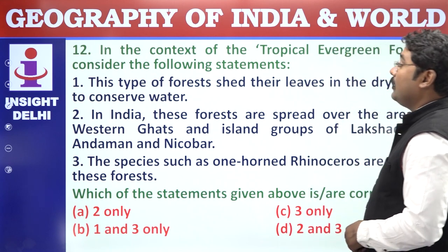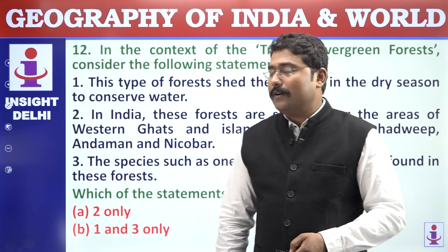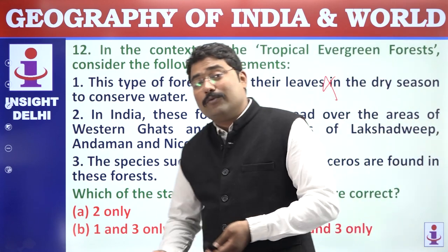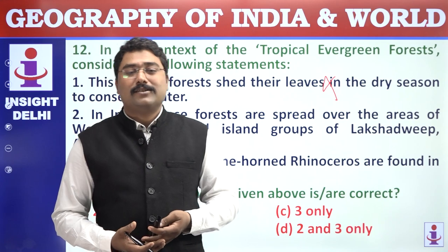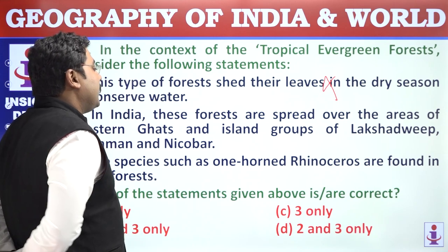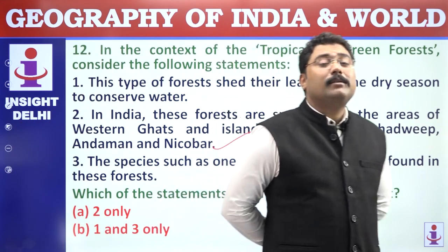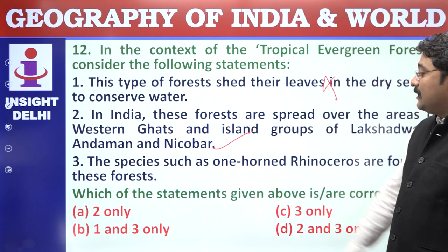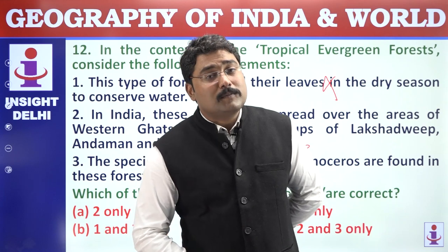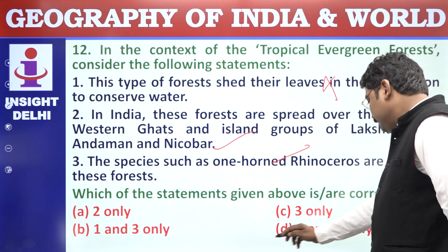In the context of the tropical evergreen forest, consider the following statements. Tropical evergreen forests are also known as tropical rainforests. This type of forest sheds its leaves in the dry season to conserve water? No, because they are known as evergreen and they are rainforest, so they do not shed their leaves in the dry season because there is no such dry season. In India, these forests are spread over the areas of the Western Ghats and island groups of Lakshadweep and Andaman. Yes, it's right, because it is the maximum rain receiving area. Species such as the one-horned rhinoceros are found in this forest. Yes, it's also right, because it is also spread in northeastern India. So the answer is 2 and 3, which means D.